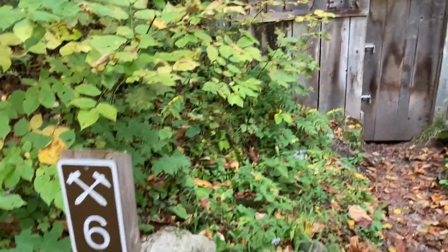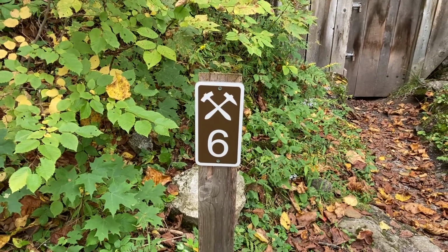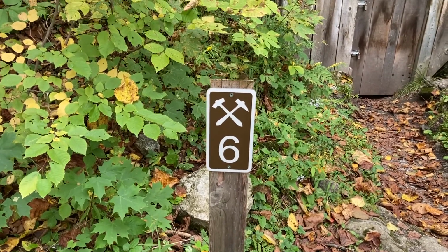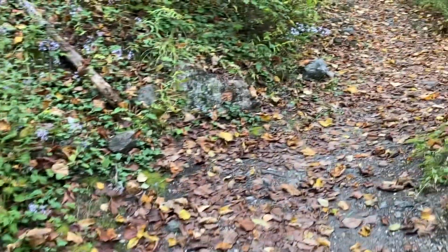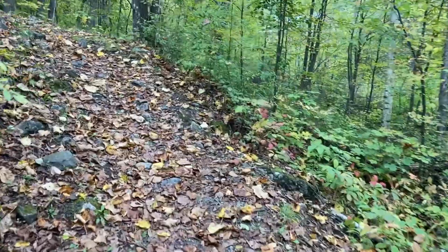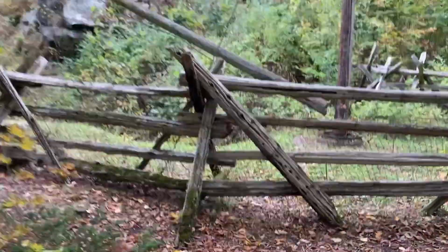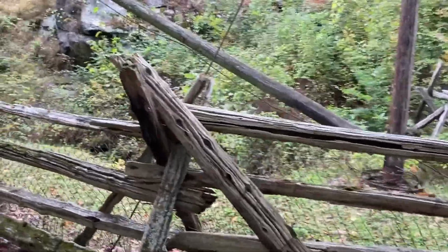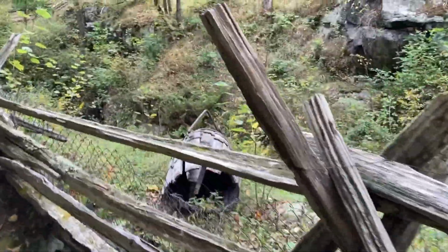Here they have posts with numbers on them. You can get a book from the Murphy's Point store, and at each point you can look on the pages and it'll tell you exactly what year they did stuff and what they pulled out of there. Now up here, when you get to the top of the mine, it shows where the hole is.